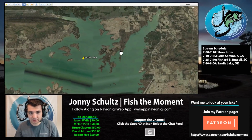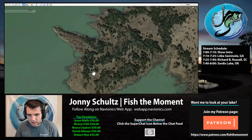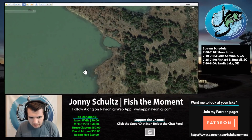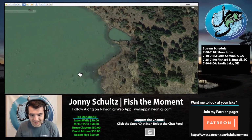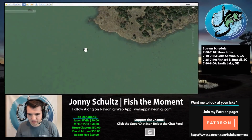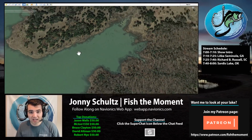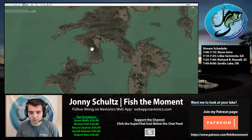I hear it's a really good lake. Catch some good fish. It has some really good shallow water cover, so you have some shallow grass. If you look up in here, it also has a ton of standing timber, and I'm sure you have a lot of lakes like this around, or at least someone has lakes like this where you have trees everywhere, you have some shallow grass, and the lake is super muddy.